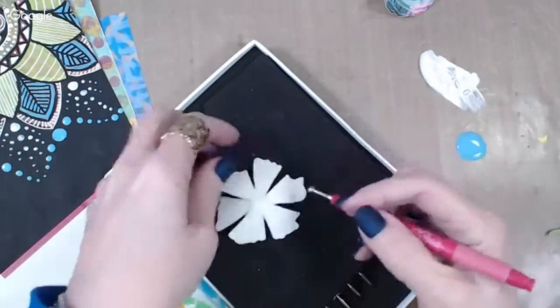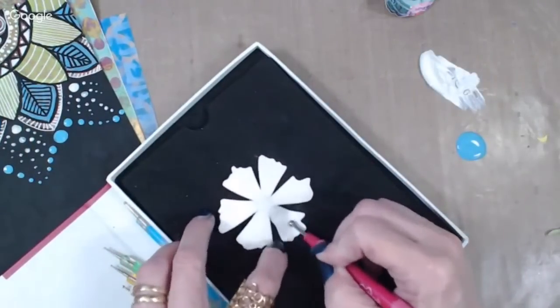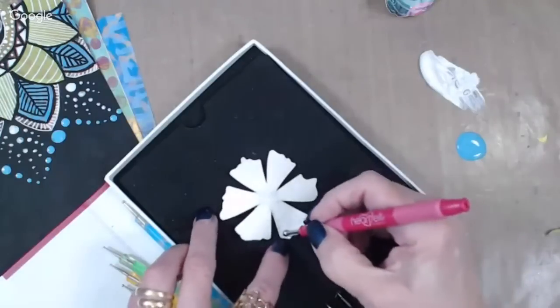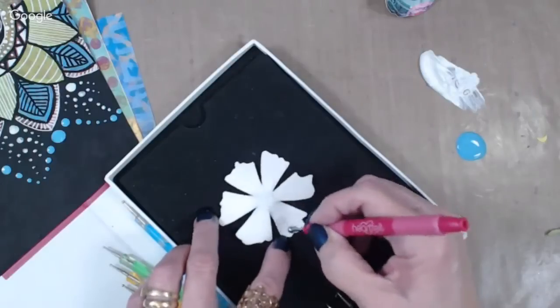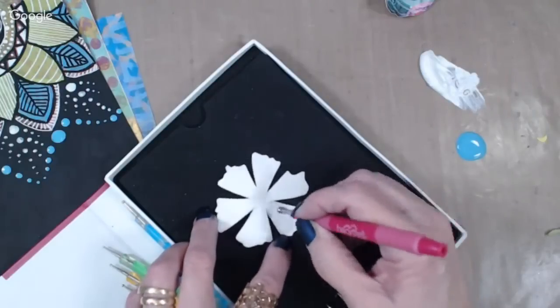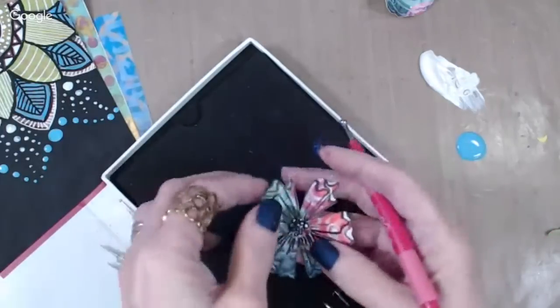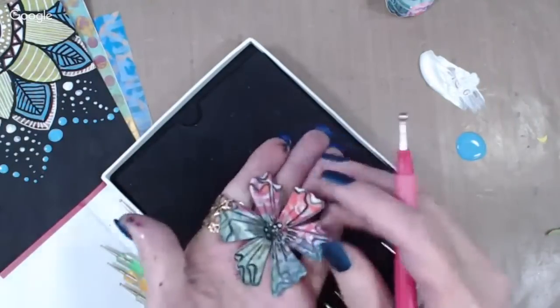And then I can turn it over and go down the back side for the veins of the petals, and I can go around the edge and just form the petals of my flower the way I want it. And then, you know, I would let that dry.